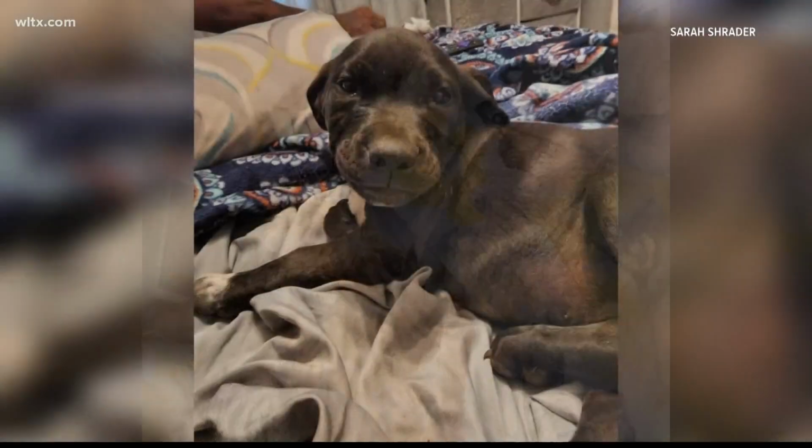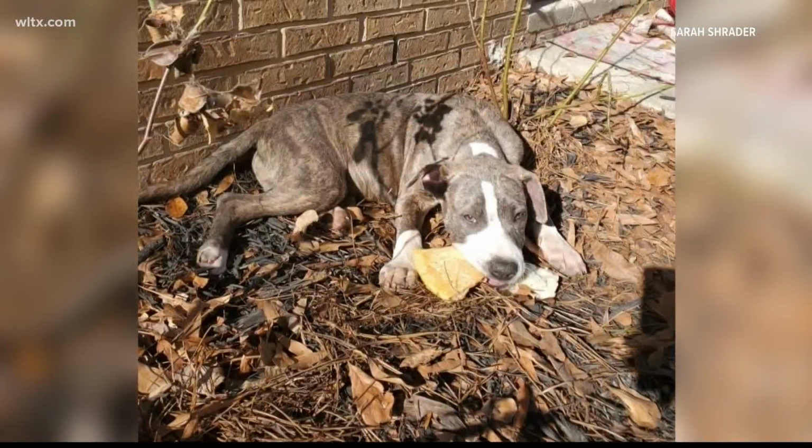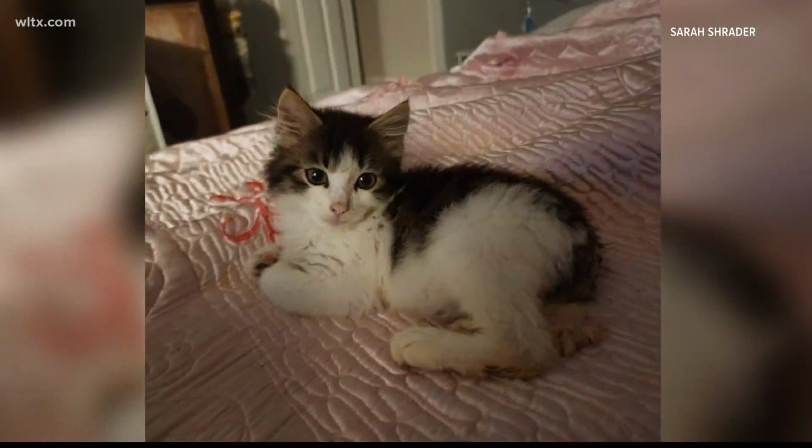She's had cats, dogs, and even horses. While she keeps them outside most of the time, Schrader tells me she's bringing them inside this weekend. And I understand, not everybody can keep their animals indoor, but it is important. I used to be a vet tech, and we saw a lot of sad stories from people leaving their animals outside.